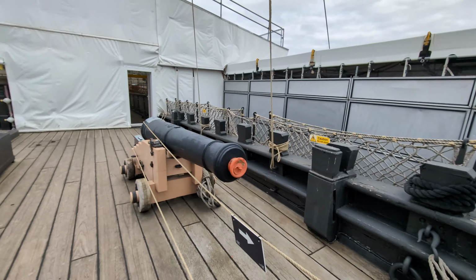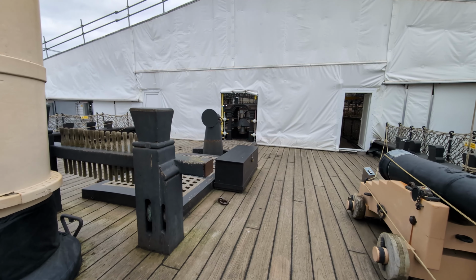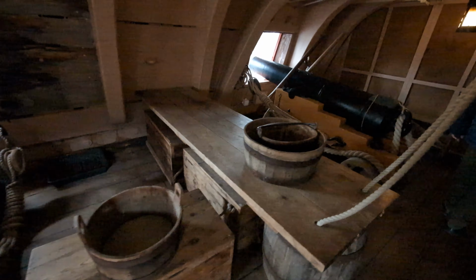The cannons. So this is the main deck. So the bell over there isn't the original bell. It was from a boat that was in the Battle of Trafalgar, but not from the Victory. You decided to go backwards, Cod. I decided to go forwards.